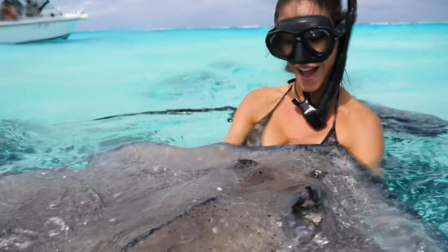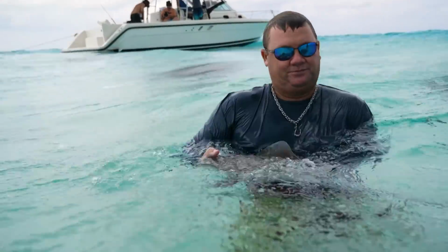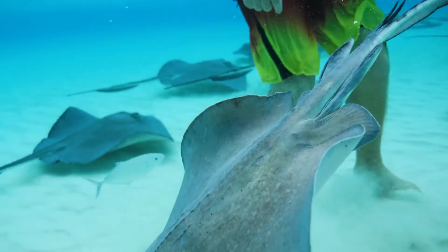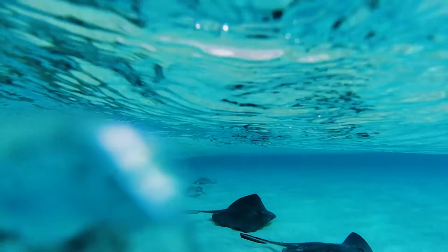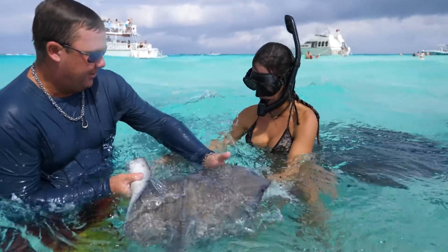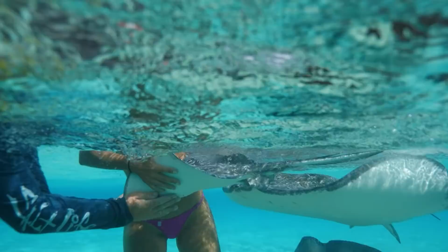Over the years, Stingray City has been covered by National Geographic, as well as many other international magazines, and has become a major attraction for island visitors. They offer several locations to swim with the stingrays, but this sandbar that Jimmy and Luiza chose is most popular among them. Whichever your choice, your captain will make you feel at ease with your newfound friends. And if you're feeling brave, you might even try feeding one.